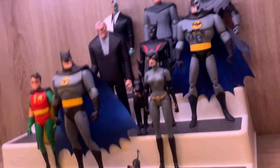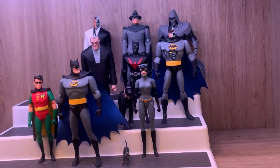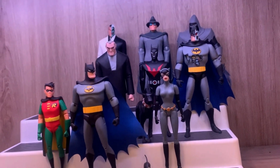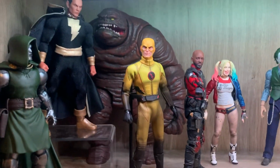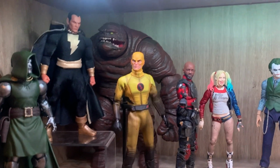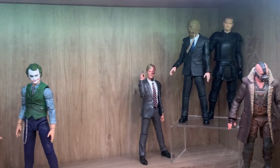Here it's my animated Batman stuff. Slowly building out this display. Down here is my random villains. I still have some of my villains in storage that I still need to go and get some stuff from there. But for now, this is what I have out.